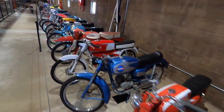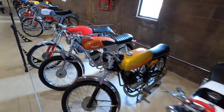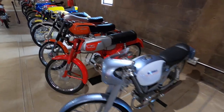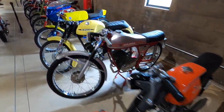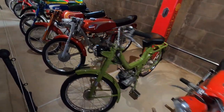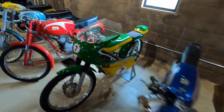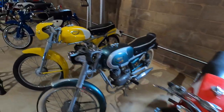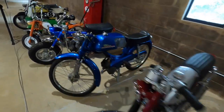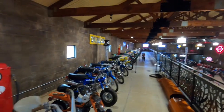The red ones you naturally assume are Italians again, but there's everything. Morbidelli, Benelli, they're all there, and they're all on display. Some of the bikes look like race bikes. They have bikini fairings, half fairings. Here's one that looks like a race bike. Going a little bit further, you have one with a full fairing and no light and number on it, race bike, bubble fairing, all the way down to monkey bikes and pocket bikes, vintage style.